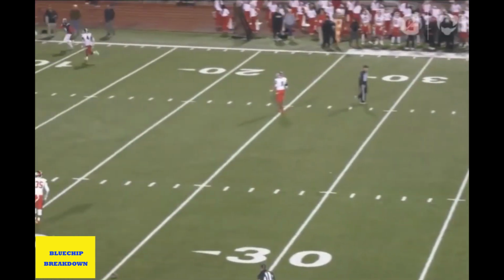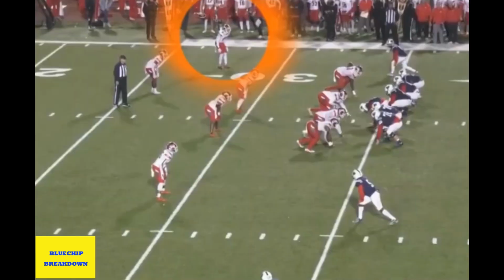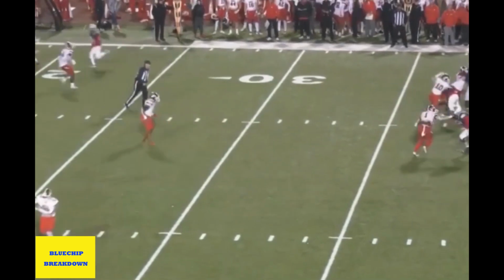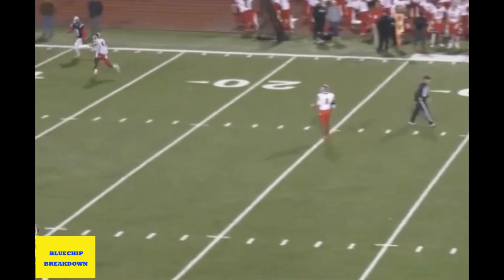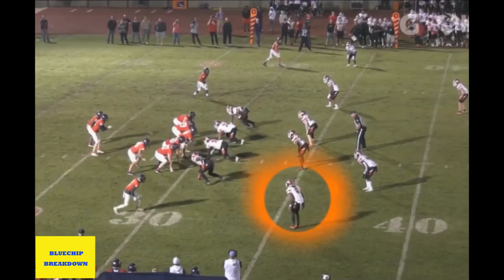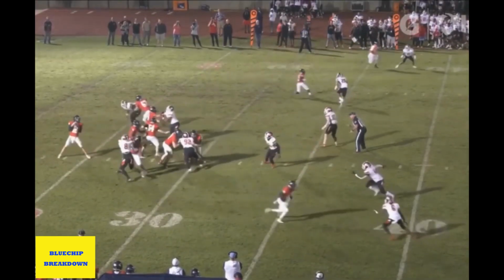Here he's playing cover 3, stands on top of the route, goes up, tries to high point this ball, doesn't come down with the catch, but look at that. I mean, he's got nice hips. He looks good in his back pedal. He looks very polished as a cornerback, so he's definitely got some good training here.